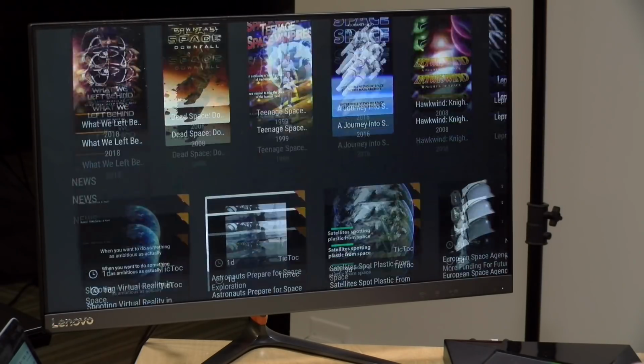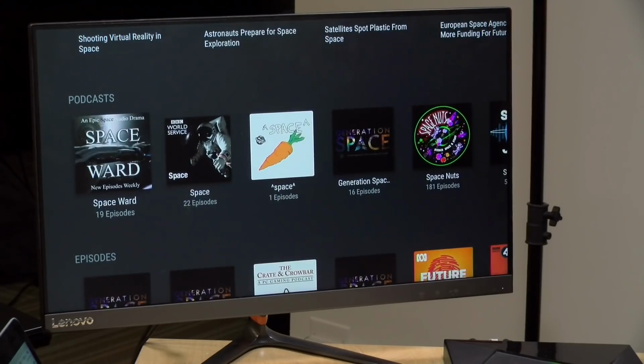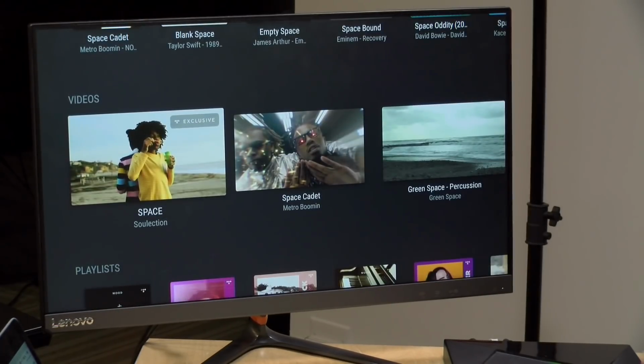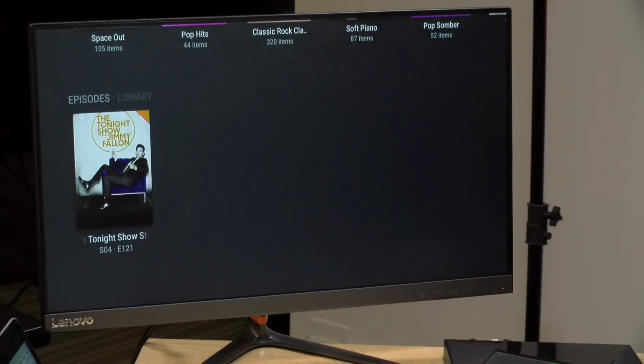I've got movies from my personal library in addition to stuff coming from the free movie and TV service. You also have podcasts that talk about space here as well. It just keeps going on and on and on. So the search really is universal across all of the different things that Plex offers, including music videos and playlists and all sorts of other stuff here.